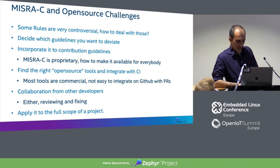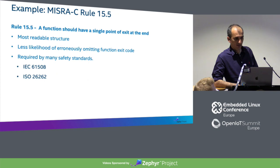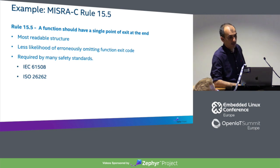Okay, so just an example of a rule that is controversial: a function should have a single point of exit, at the end. A lot of you are probably familiar with that. Based on Misra, the reasoning is a more readable structure and less likelihood of erroneously omitting function exit code. But this is something that you could probably decide to deviate from and create a deviation.